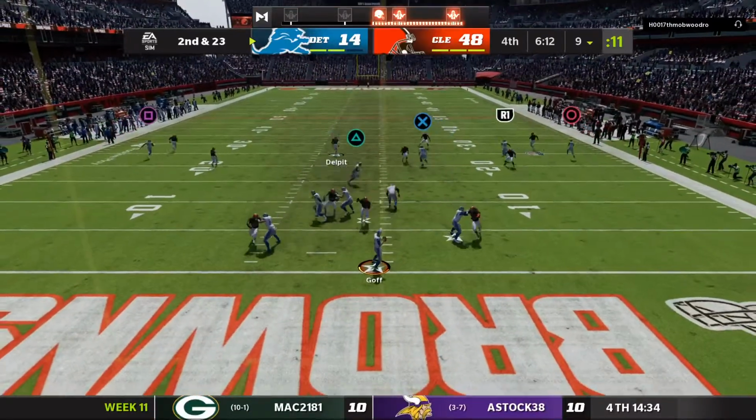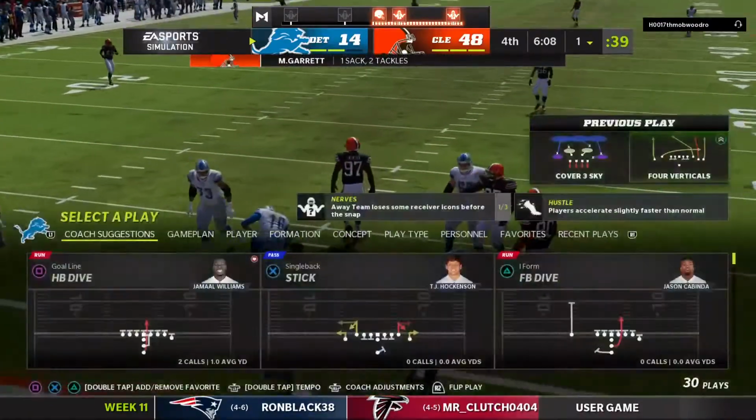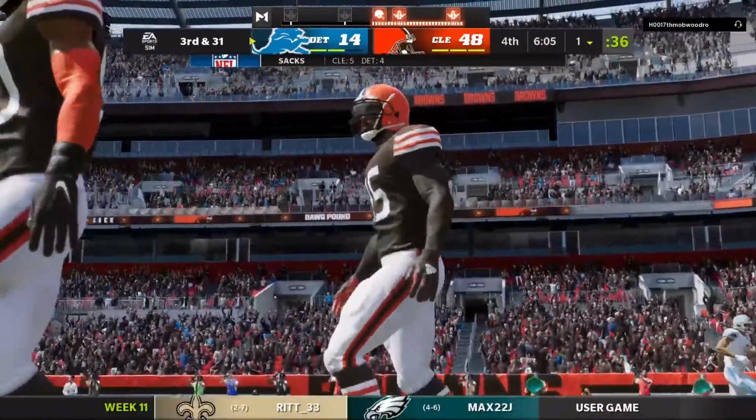Another try after the first down sack. Goff under pressure, and they got to him again. Myles Garrett in there to get him, and on the season now, that is 9 sacks for him.